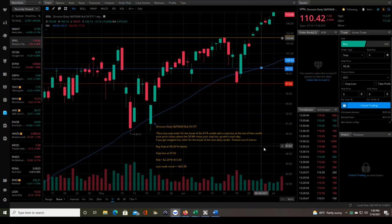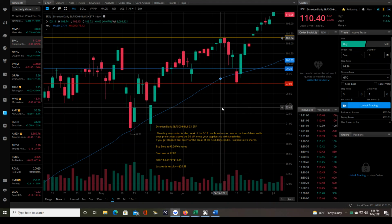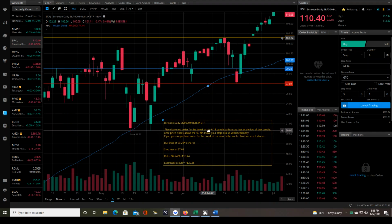So let's take a look at where we are right now. My entry was back here on this daily candle for the break of this one, and I got in around 99.26. I believe that's where my position is. I'll show you in just a minute. I'll unlock the platform and you can see where my position and my stop loss are. This is my plan on this trade.